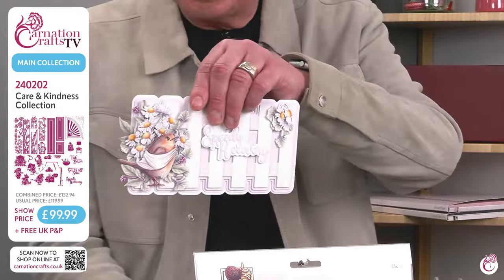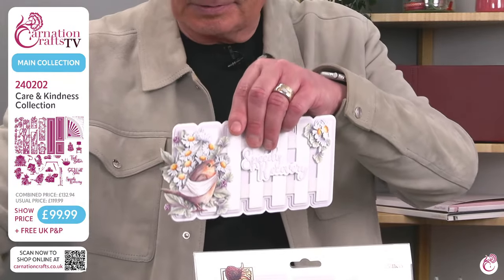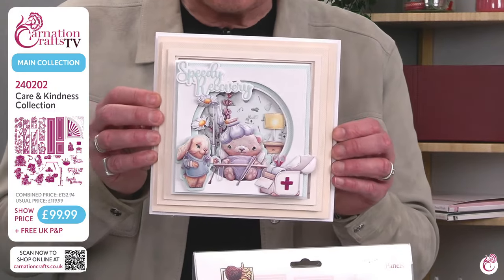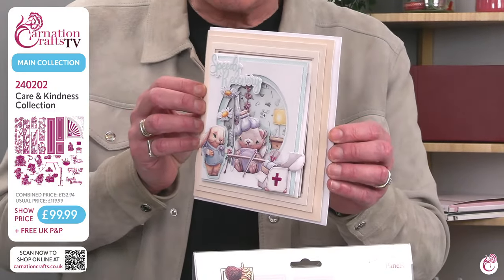The robin with a sling, this is a theatrical scene, this really is. This is from Vera Bode. Vera, this must have taken you a lot of time to do because it is so dimensional. There's so much going on.